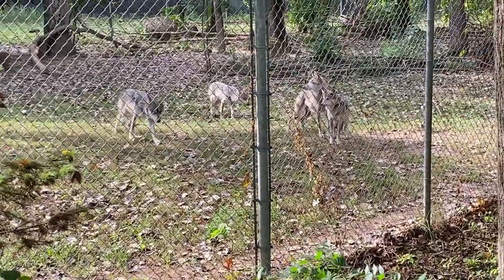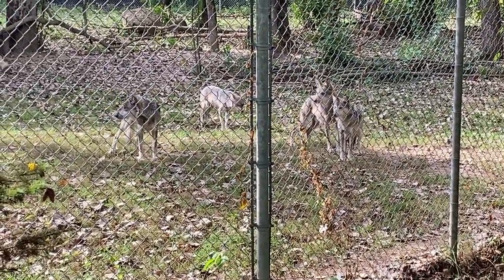Ooh. Here are the Mexican wolf. They are out and about.